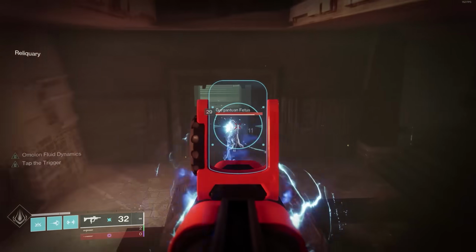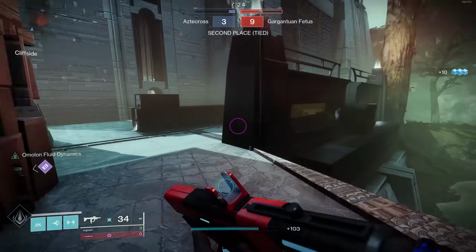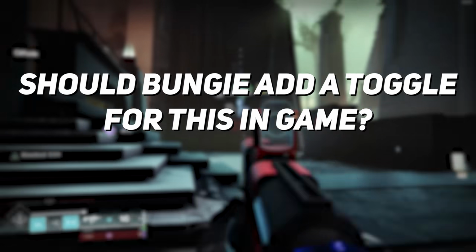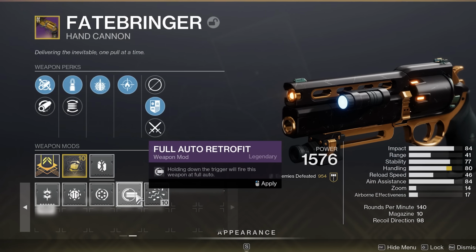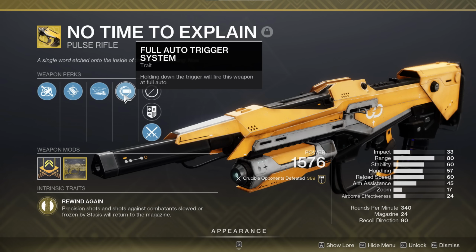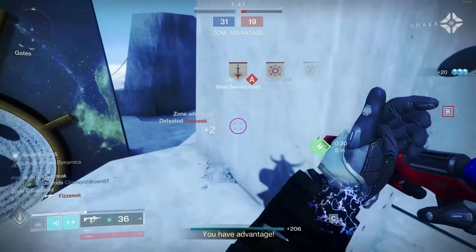And while we're on the subject, a good check I like to use whether something should be allowed as an accessibility feature is the question, should Bungie add a toggle for this in-game? Full auto mod is a perfect example of this. Yes, it allows people who don't need full auto to utilize it, but we already had that as a feature on some guns anyway. And it doesn't disrupt the combat experience.